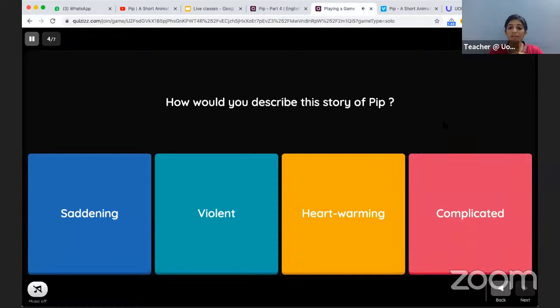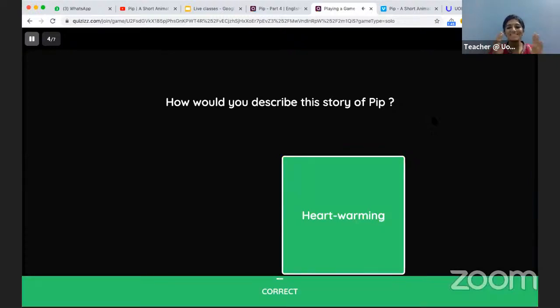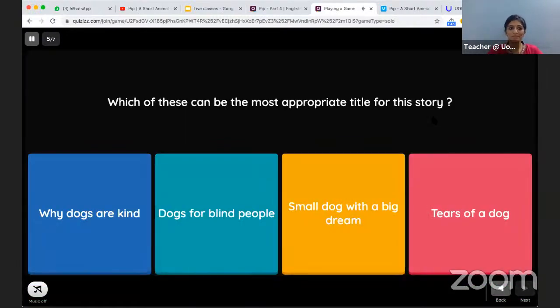How would you describe the story of Pip? Would you call it a saddened story? Would you call it a violent story? Complicated story or a heartwarming story? I don't think it was a sad story because it ended on a very beautiful note. I don't think it was violent either because there wasn't any fighting. I don't think there was any complication. It was a simple and straightforward story. It was heartwarming. Heartwarming is something that makes you feel very nice and happy at the end of the story.